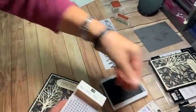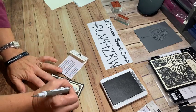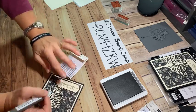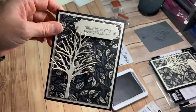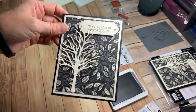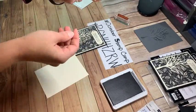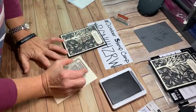And so the silver, I'm going to put just one little pearl on each side of my sentiment here. And I do not think that all of a sudden that makes the card look not masculine anymore. I think it just adds a little something, and it still ties in with the whole theme of everything. And then for the inside, going to the Inspired Thoughts stamp set still, because that's where that's from.